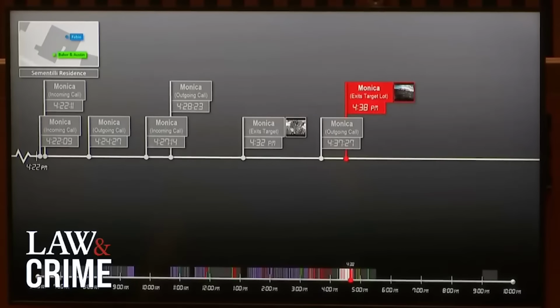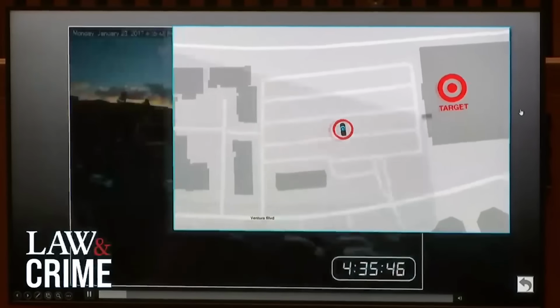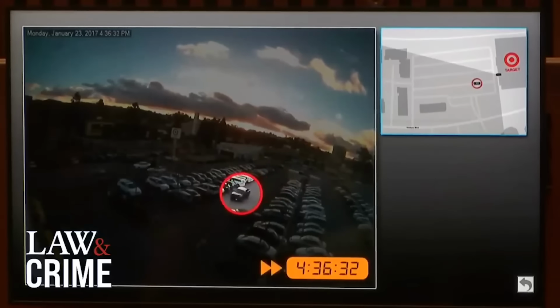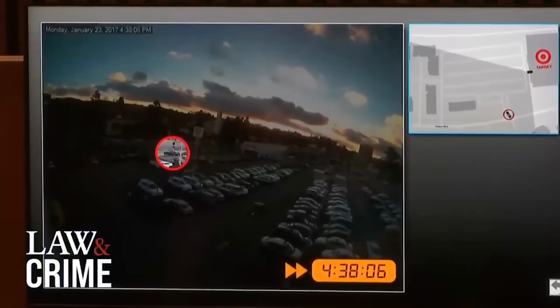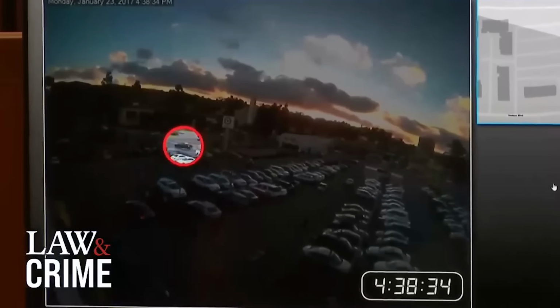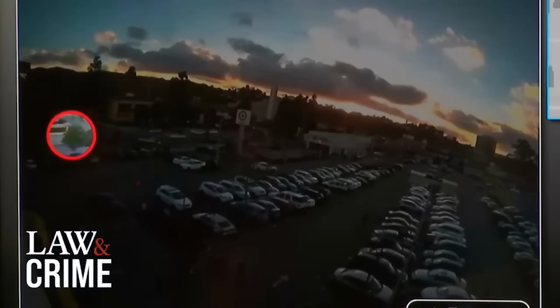And next? What do we see here at 4:38, a minute after that call? Yes, at 4:38, we'll see video that depicts the Ford F-150 exiting the Target lot. She backs out, actually coming the opposite direction of the direction when she arrived. Now the F-150 is stopped waiting for the traffic light at Ventura. She negotiates a left-hand turn and travels down eastbound Ventura Boulevard.